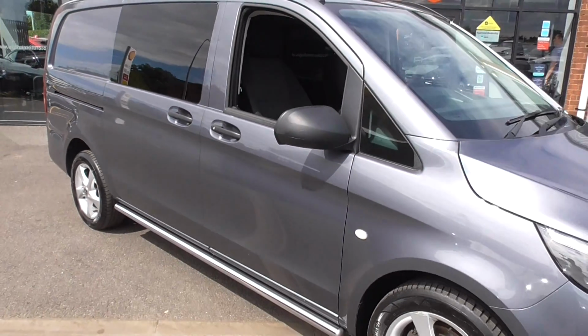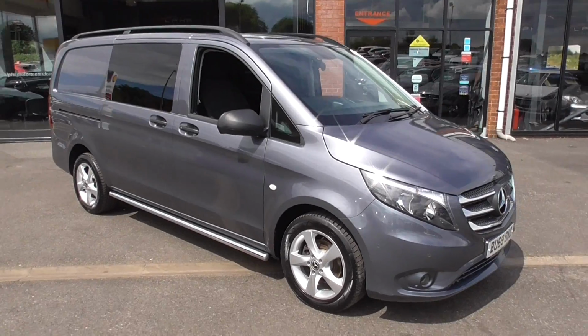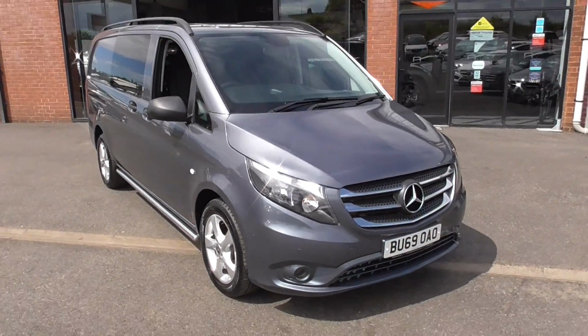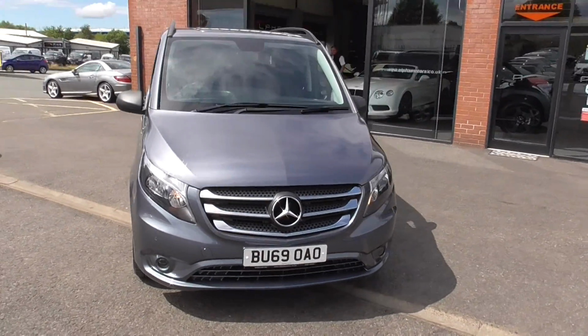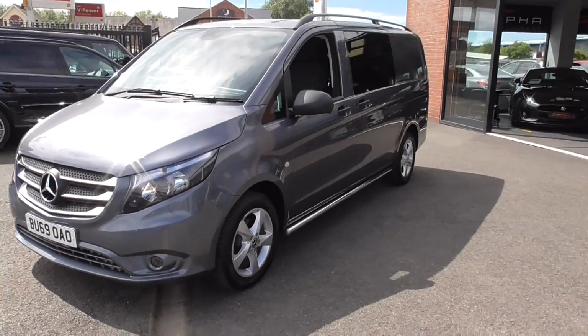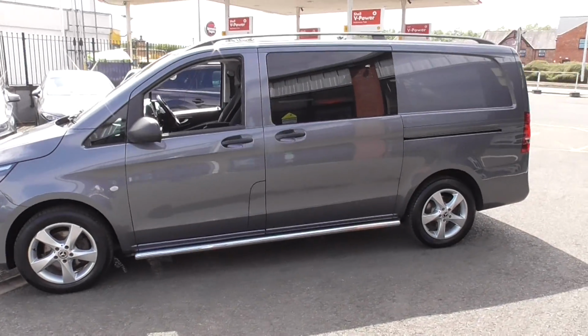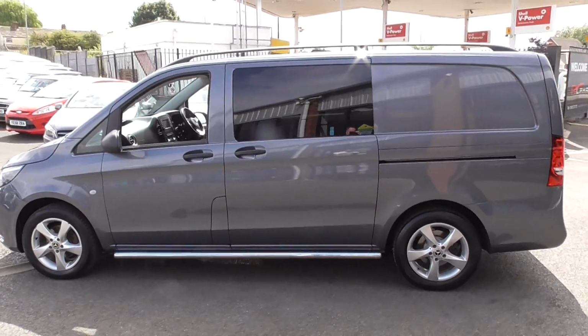Put your bikes in, put your caravan on the back if you have a tow bar. But all in all, an absolute exceptional vehicle. 69 registration, balance and manufacturer's warranty, metallic paint finish, very, very nicely specified vehicle, complemented with full Mercedes Benz service history and 2 keys. What more can you say?